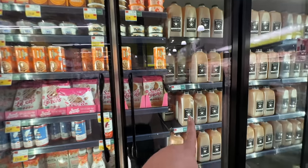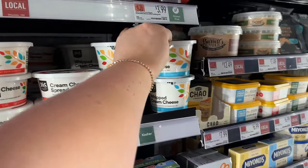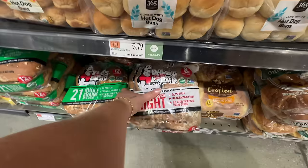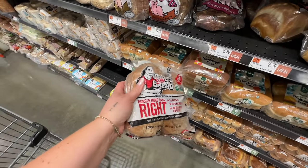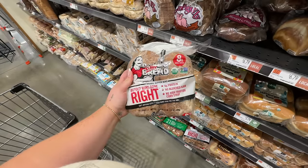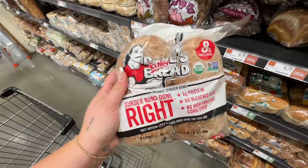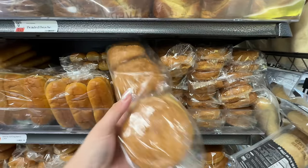I am really fighting the urge to get some apple cider, and we still haven't tried those yet. We need cream cheese. I've never tried Dave's bread as buns. I wonder if they're good. Should we try them? Because I need buns for our sandwiches. These are the ones I normally get. Those have 6 grams of protein too.